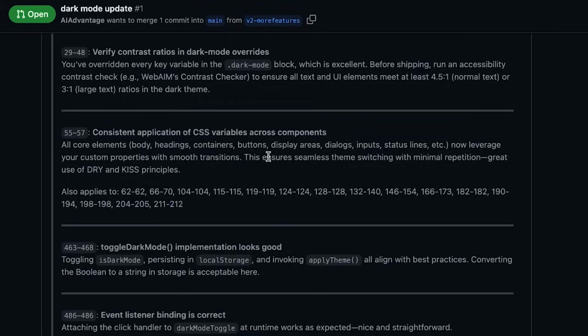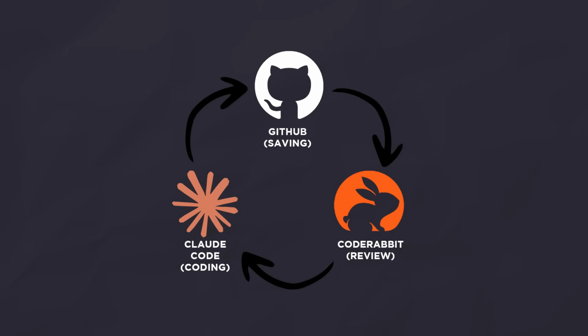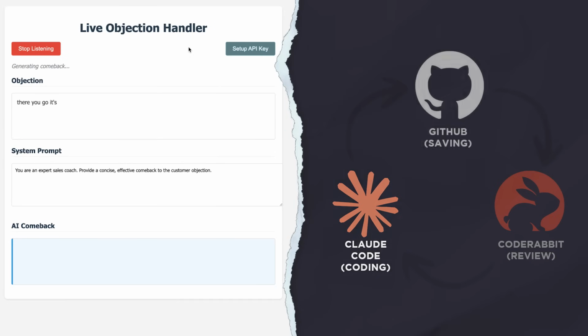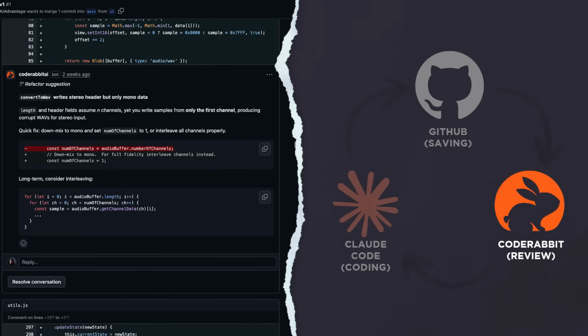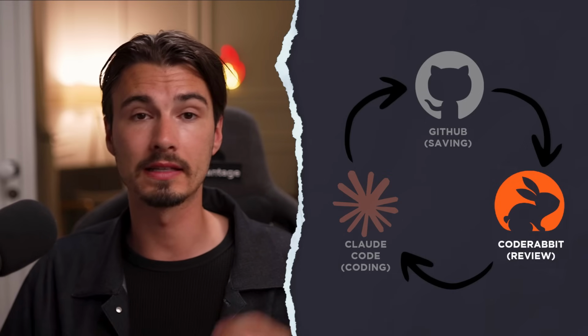Once CodeRabbit does the code review, we can either decide for or against certain changes, and then we go back to Claude Code to write more code. So essentially what I do is I vibe code with natural language, creating the application, then I create versions of it. So in case I don't like a feature I added, I can always return. And then I use CodeRabbit to review all the code in the new GitHub version. And then I go back to vibe coding and the cycle repeats.